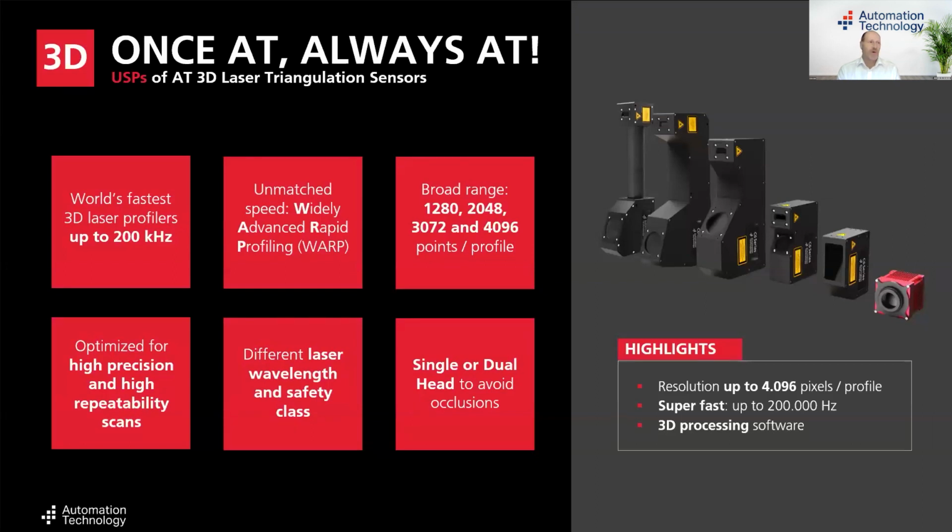We have a big portfolio with images from 1280, 2000, 3000, 4000 pixels per profile, and also different sensors with different lasers, laser wavelength, and also depth of field and laser line thickness, all depending on the application. On the right side, maybe the red camera is just a 3D camera where you need a separate laser and to do the calibration on your own. But then we have a big portfolio of standard sensors, so nearly 40 sensors multiplied by different laser options. So these are more than 200 different sensors.